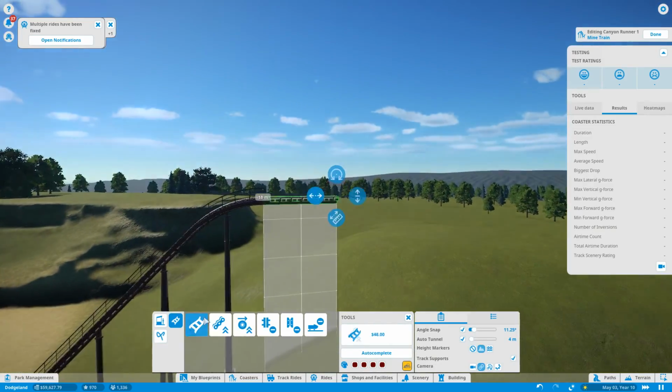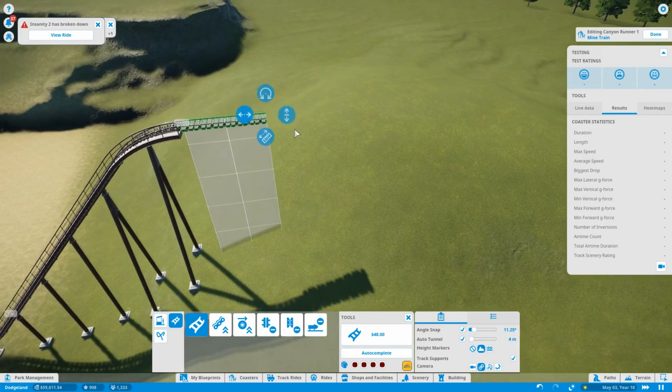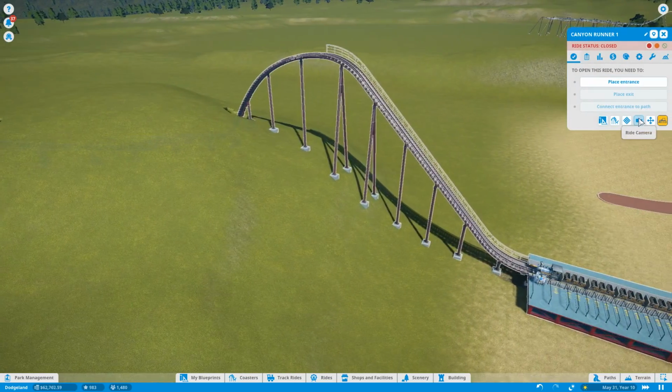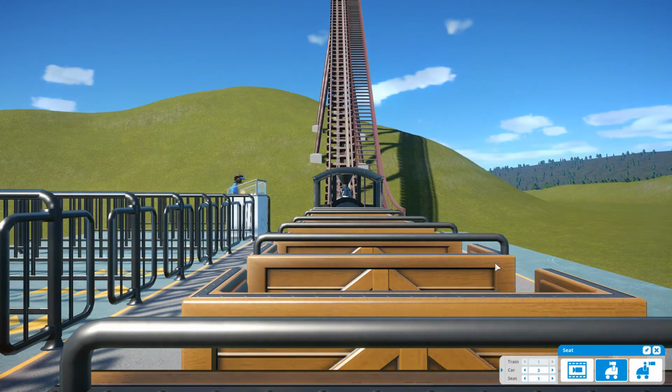There we go. Okay, so this one isn't going to be too huge. It's going to be kind of a smaller little roller coaster, but it's still going to have some excitement to it, which is what we want. All right, and I just want to actually test that right off the bat to see how that is, just because I'm a little bit crazy. So let's see how we're doing.